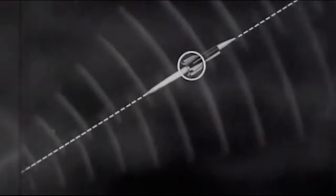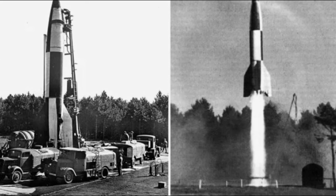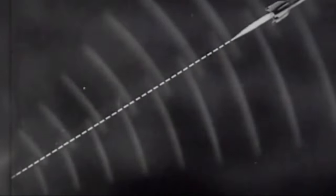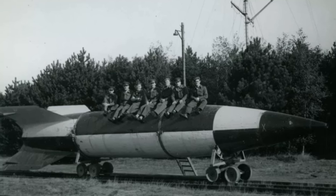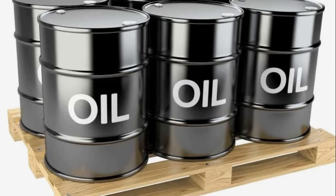The V-2 rockets were launched either from stationary or mobile launching platforms. Of the 9 tons of starting mass, nearly all was fuel, which was consumed in the first minute of the rocket's flight. Thanks to this, it reached a speed of 5,500 feet per second in a matter of seconds. The fuel itself consisted of a mixture of liquid oxygen and ethyl alcohol.